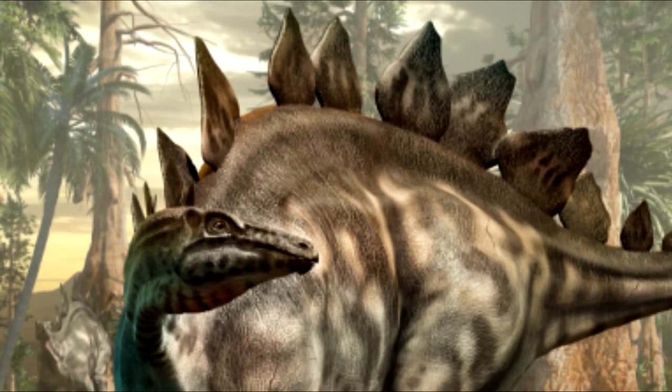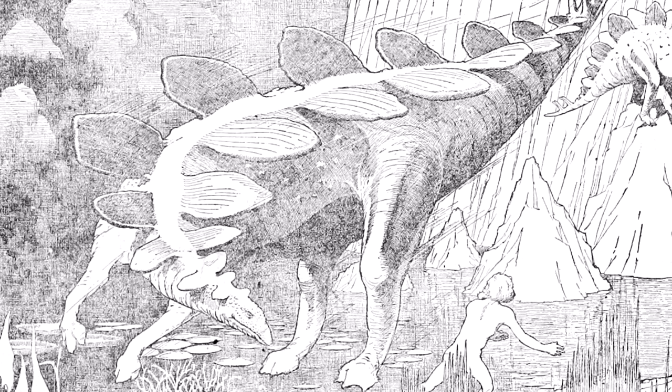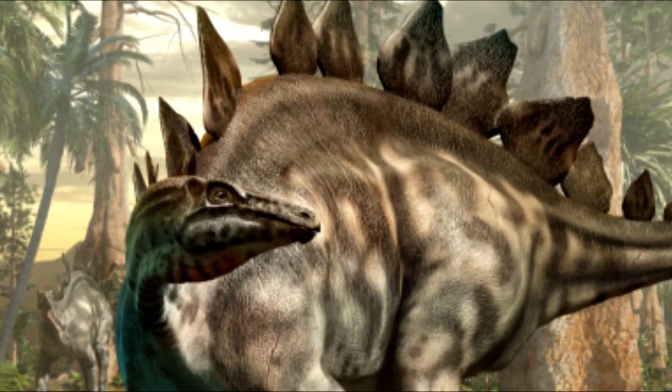Fortunately for Ballou, though, not many people actually took this seriously. And no one in the modern age ever thinks of this when they think of Stegosaurus. They think of this. And this is probably fairly correct, so we like that.